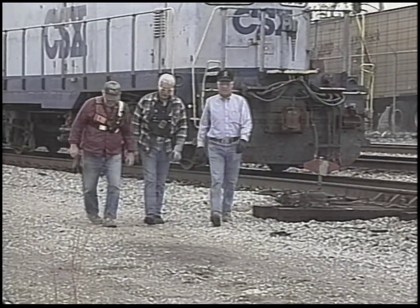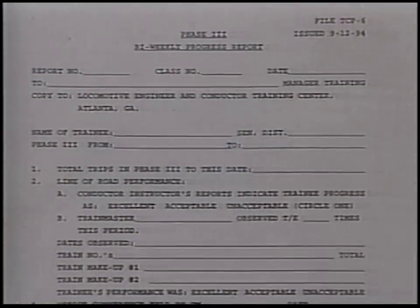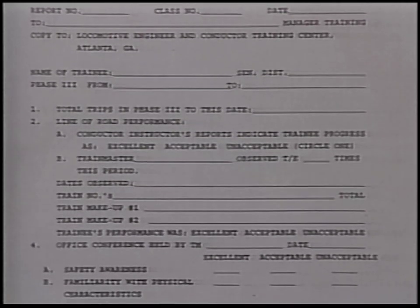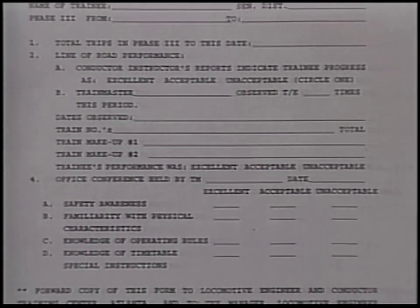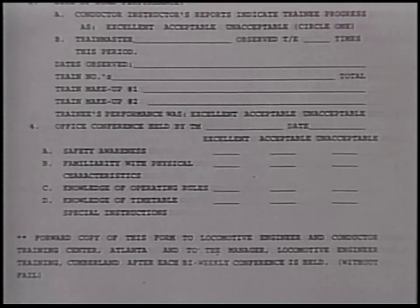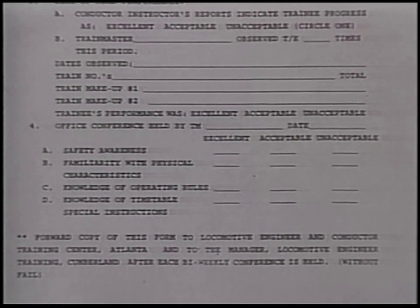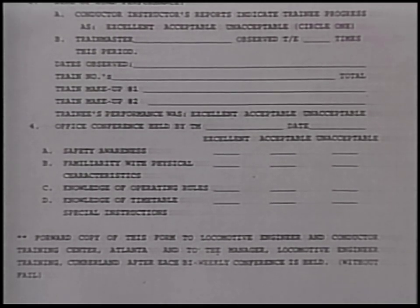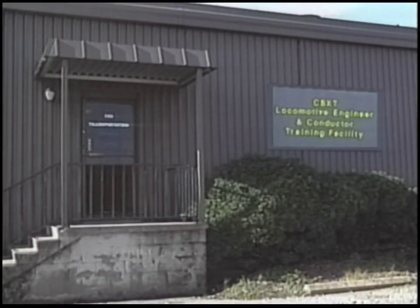Once you have observed your trainees in action, record your findings on this biweekly progress report. To properly prepare the trainees' biweekly progress report, you must incorporate data obtained from conductor trainers' evaluation forms, your personal field observations, and biweekly interviews with the trainee and the conductor trainers. When this form is completed, mail it to the Atlanta Training Center for placement in the trainee's file.